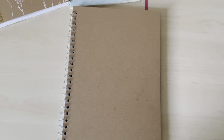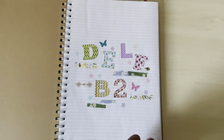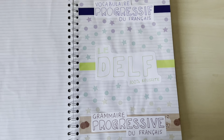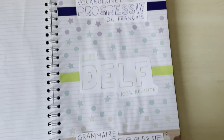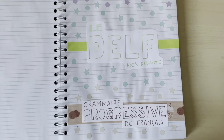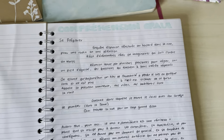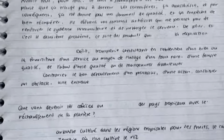The next notebook is this one, which is also from Paper Chase, and in it is a sort of general notebook that I'm going to use for my DELF B2 studies. You can see here I'm going to take notes from my textbooks from it, and I've got my 3 textbooks here. The vocabulary one, the DELF 100% réussite, and the grammar one. I just take notes of the words I didn't know. The pen is really light so it doesn't show up well. And I also write down passages that I find really interesting.